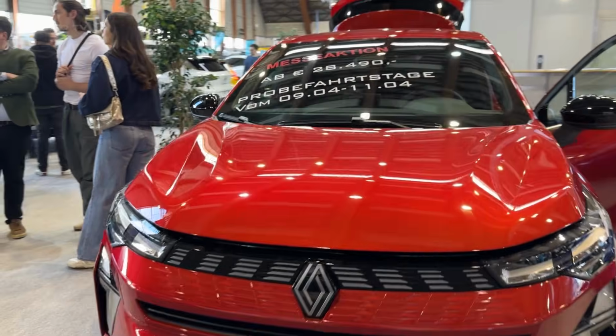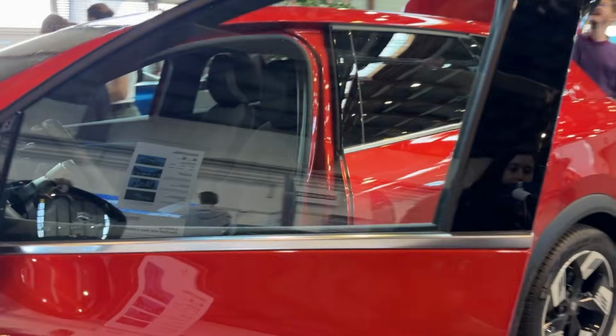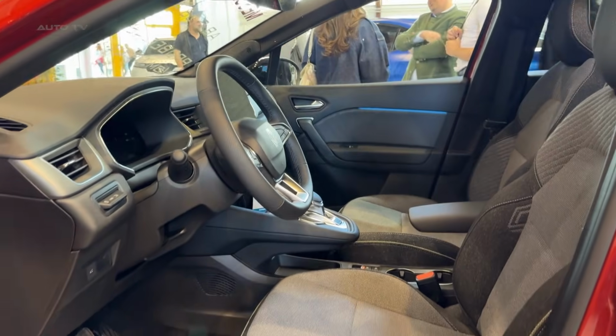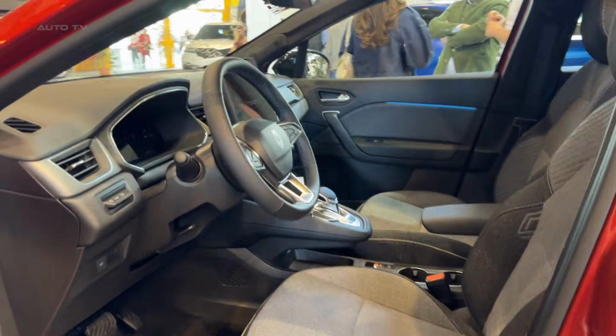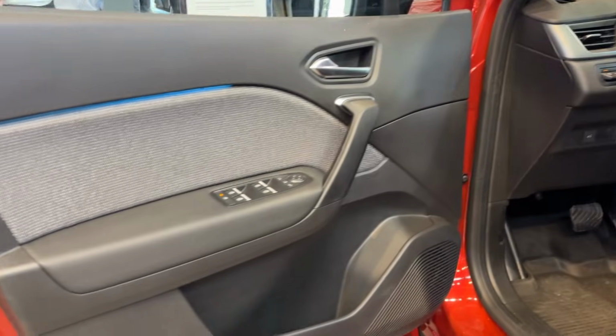Under the hood, every Symbioz comes with a 1.6-liter hybrid setup producing 143 horsepower. With a 0 to 62 time of 10.6 seconds, it won't win any drag races, but the instant torque from the electric motor makes city driving feel surprisingly zippy.